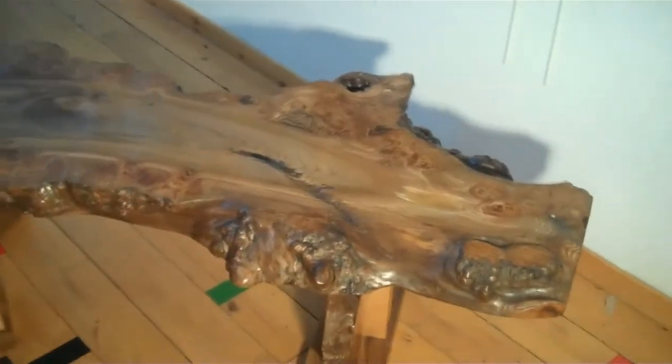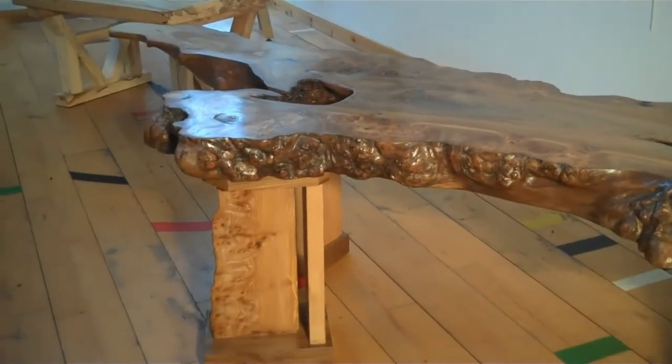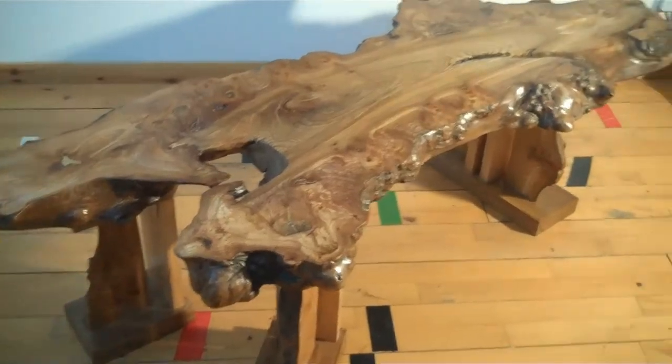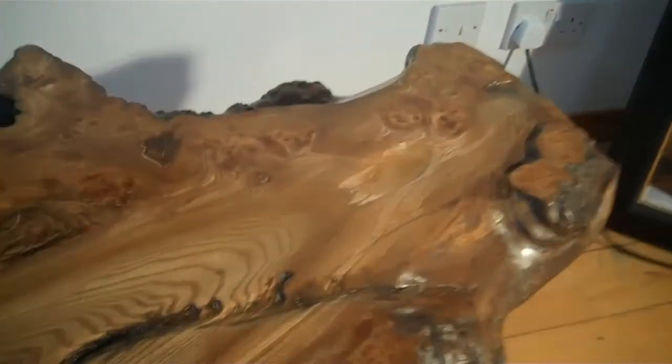And this is a rather impressive table which they've called the Gargunnock, which is a lovely piece of wood from up near the Gargunnock Hills. Lovely big coffee table. Try and show you the grain in there. It's a fantastic bit of wood. There we go.